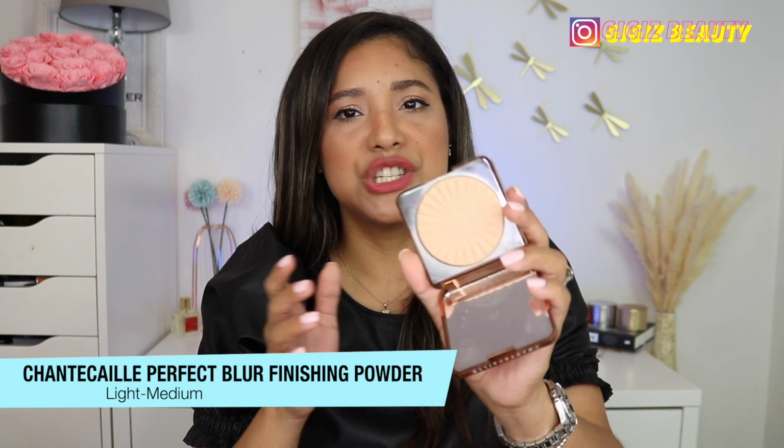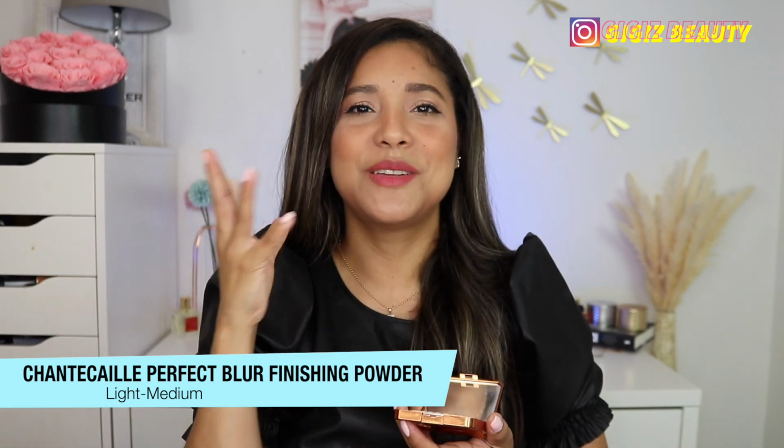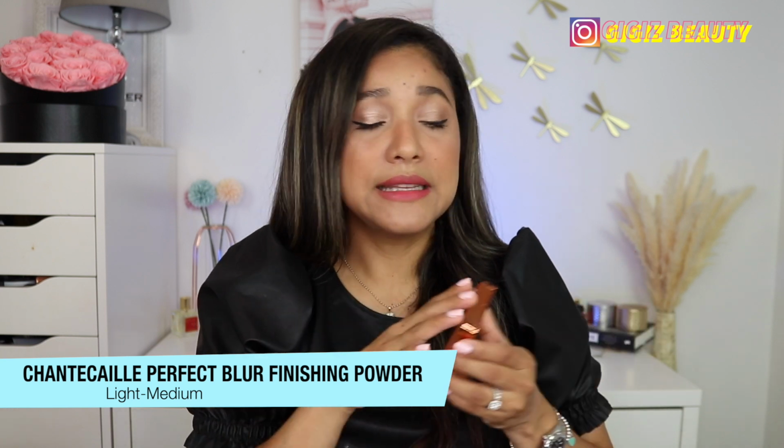I have the older packaging, but I've talked about this powder very much. I really love it. It's really perfecting and pore diffusing. So if you still wanted to get it without a sale, you totally could. I'll list it because this is my top one, but if I needed to mention another option, I'd go ahead and pick this HD in the shade Candlelight.